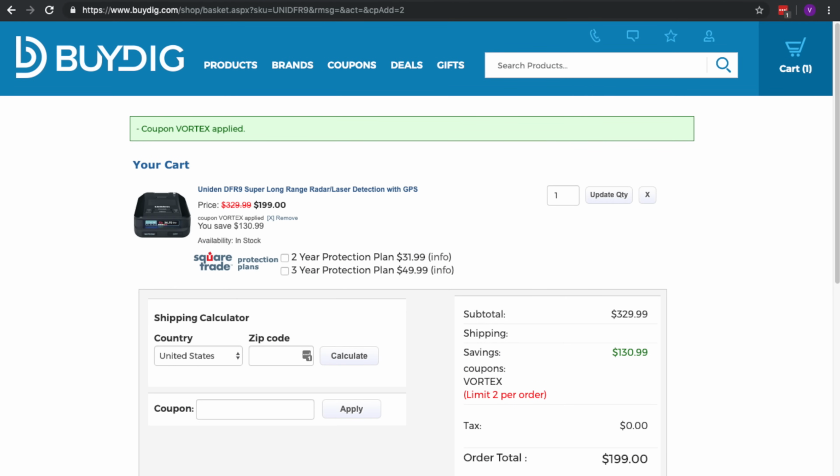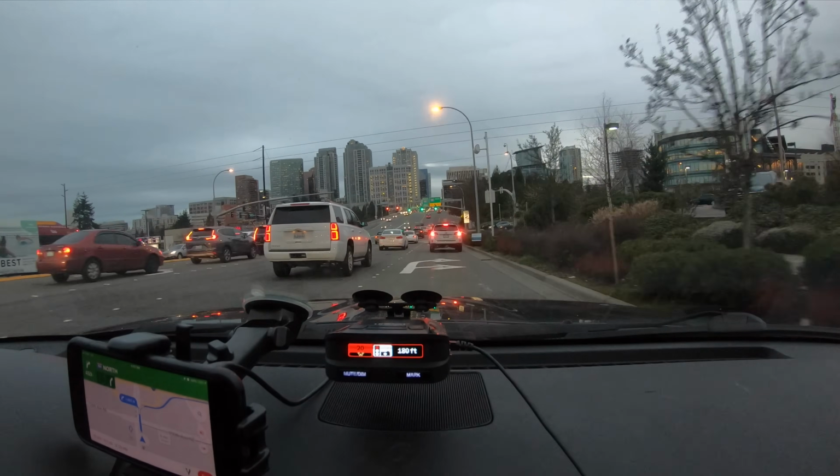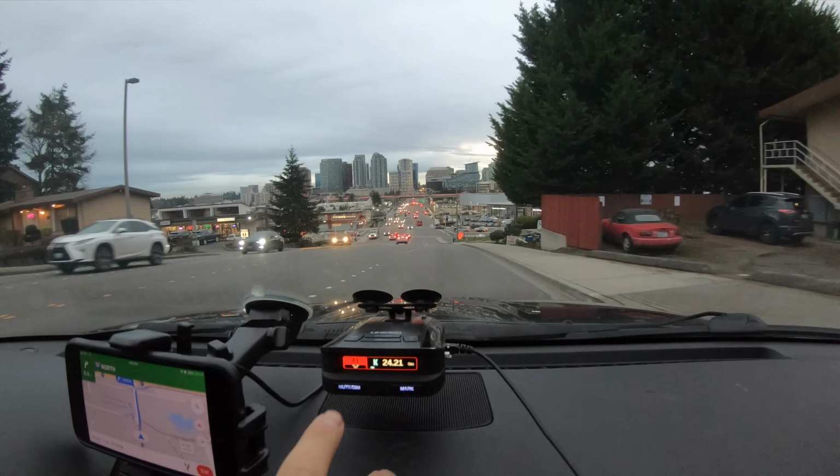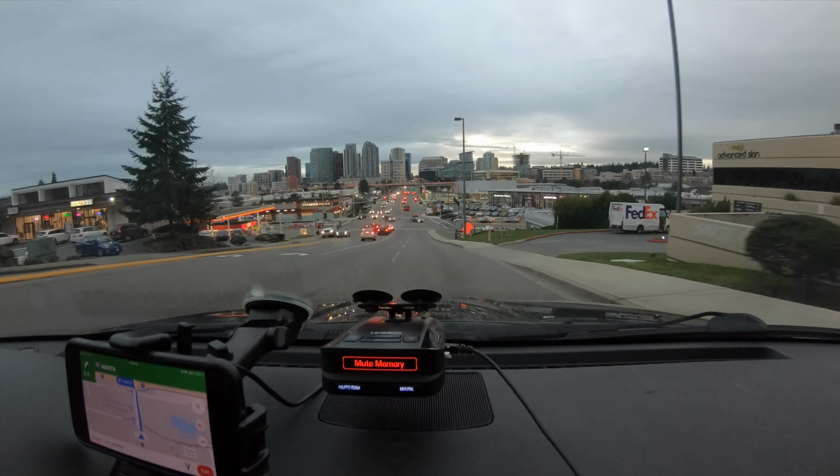Now, at $200, that pretty much makes the detector a no-brainer. I mean, for surprisingly good performance, reasonable BSM filtering, plus all the GPS functionality like red light camera alerts, low-speed muting, and GPS lockouts, I mean, that's a pretty amazing deal.